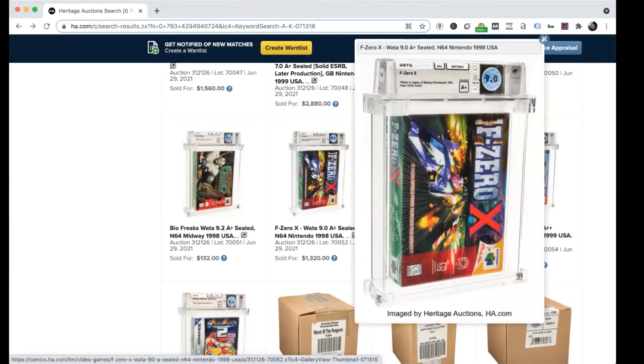This just slowly grew and grew, and I don't know that I've ever played it. 90A plus, the F-Zero X. There's something about these types of games in this era of gaming that just make my head hurt. I'm not kidding. These 3D games where there's racing and the tracks loop around, like Extreme G or Forsaken, where you're on this 3D plane and you're just going in every direction. It's hard to follow. The graphics look sloppy. I do not like this game. F-Zero X 90A plus sold for $1,300, and BioFreaks, which is a cool cover, sold for $132. So screw you, F-Zero. Big title.